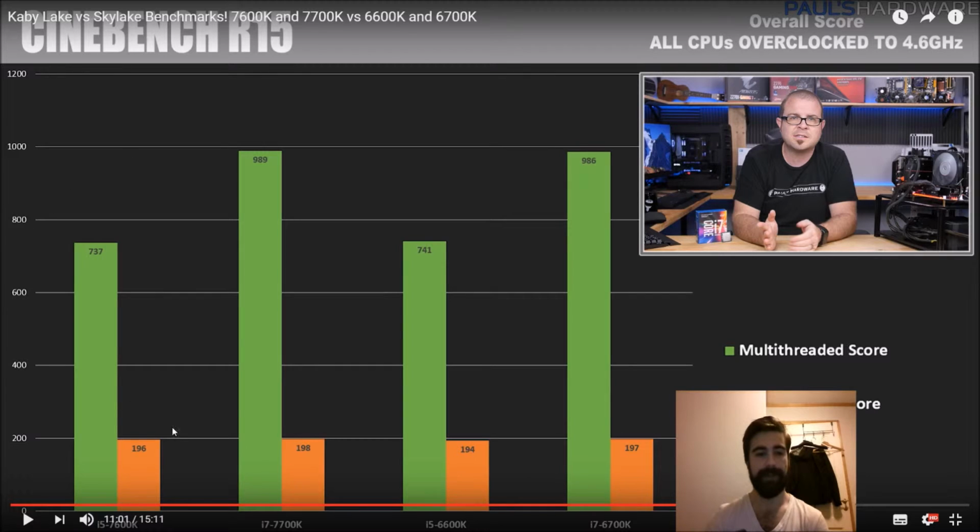Now these benchmarks you're looking at here are at the same clocks. Every single CPU is overclocked to 4.6 gigahertz. So they're running at the same speed, and you can see that they perform the same, and you might think, well, that's not so strange, they're running at the same speed, of course they're going to perform similarly.